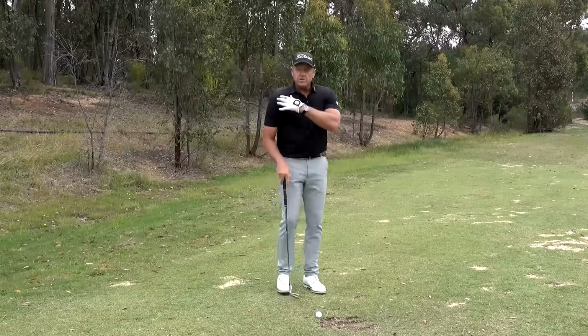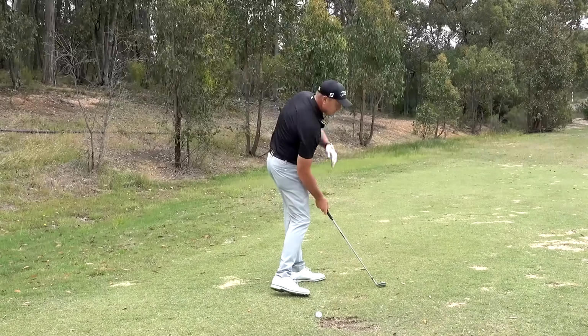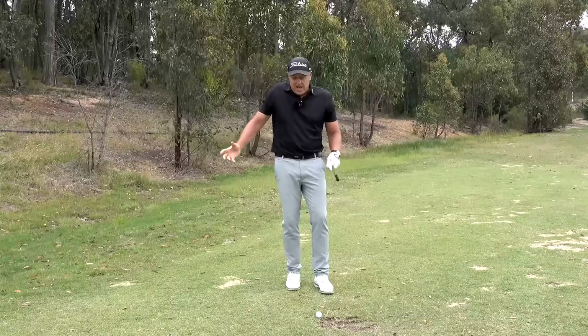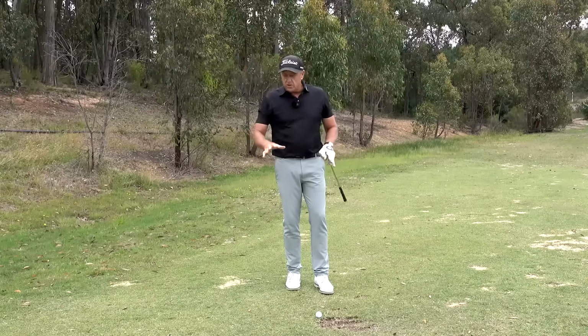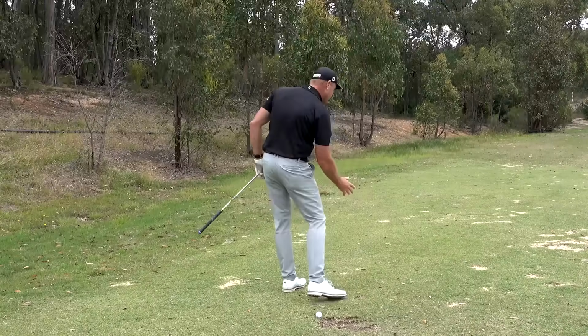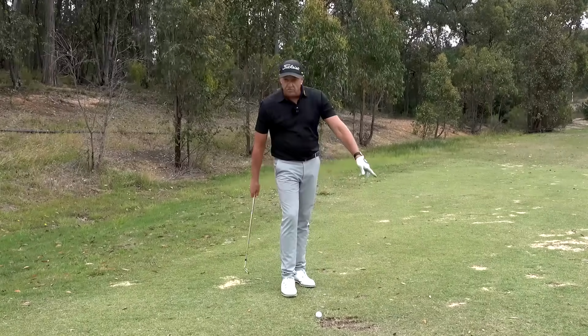Now, the first area that we're looking at is this trail shoulder and having space between your chin and your shoulder at impact. And that means not lifting anything up and away. So we need a little bit of, might sound a bit unusual, but we need a little bit of pressure with the lats pulled down, some of the muscles here in your back pull down to keep the width and to extend out through the golf ball.